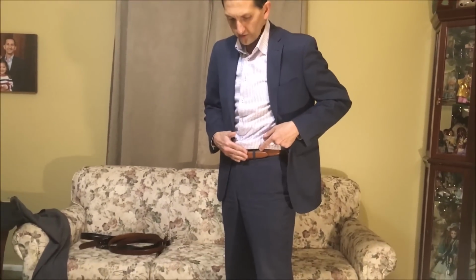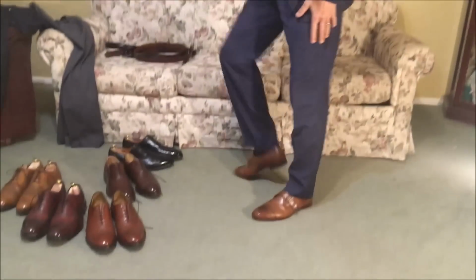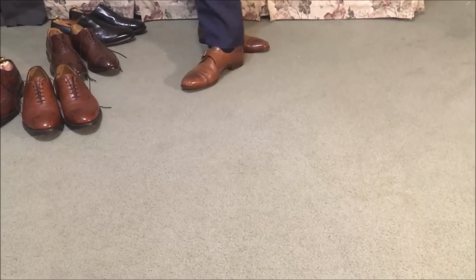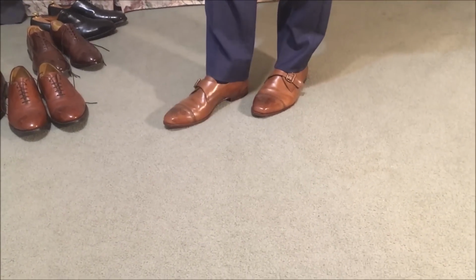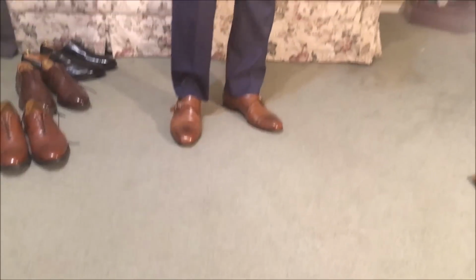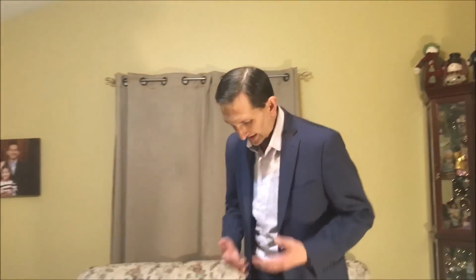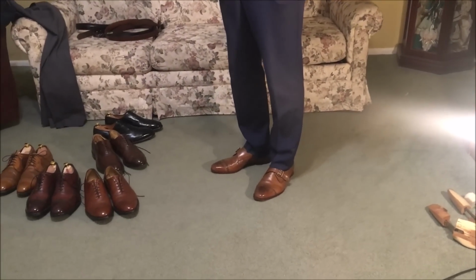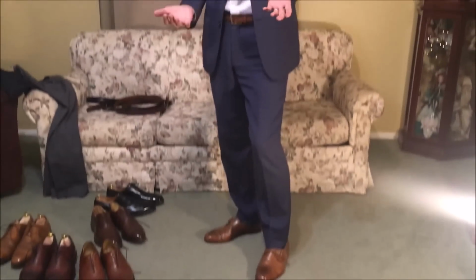I put a tan or walnut colored belt on with a pair of Polo single monk strap shoes. You may recognize these from the Which Polo Shoes Are Best video and my 10 Best Thrift Deals video. So now obviously this is a little more fashion forward look, and I just love this look with the blue and the tan. I think the colors just complement each other. Obviously this is going to catch a little more attention. It's going to stand out a little bit more, right?